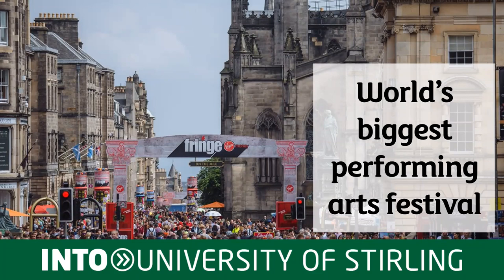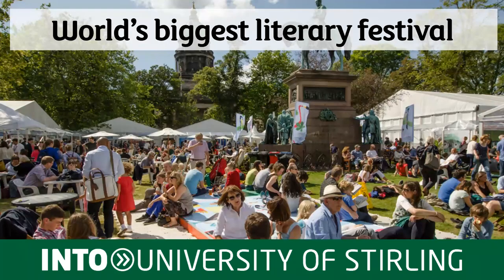And it also, as an aside, offers lots of employment opportunities for those students during that month of August as well. If performing arts aren't your thing and you're into literature and books, Edinburgh plays host to the world's biggest literary festival anywhere in the world. So if you like a slightly calmer environment, the literary festival will offer that for you as well.